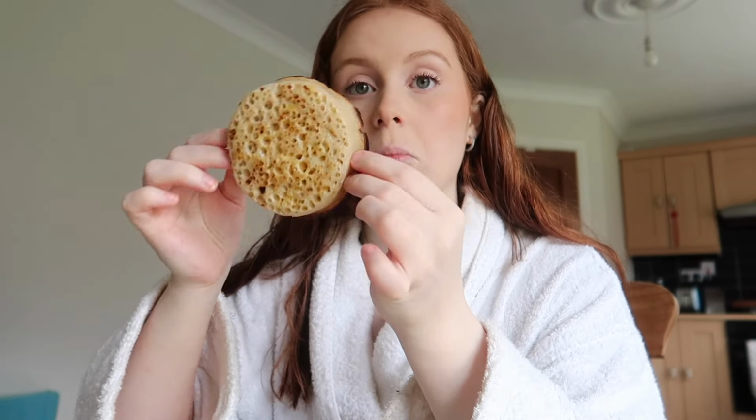But I feel like crumpets are such a British thing and not an Irish thing. Like, no one that I know actually has crumpets. But we're gonna give it a go. So, cheers.